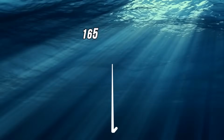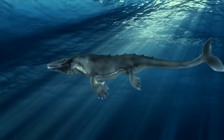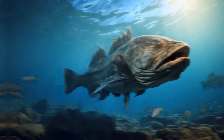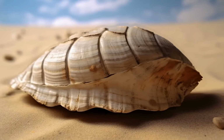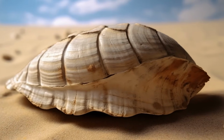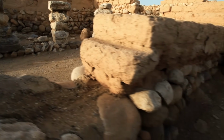It was around 165 feet deep. That was enough for all sorts of aquatic animals to inhabit it. Large catfish, sea snakes, and of course sharks lived in the area. British archaeologists even unearthed a turtle shell in Mali in the 1980s. For centuries, there was even an entire city hidden under the desert.